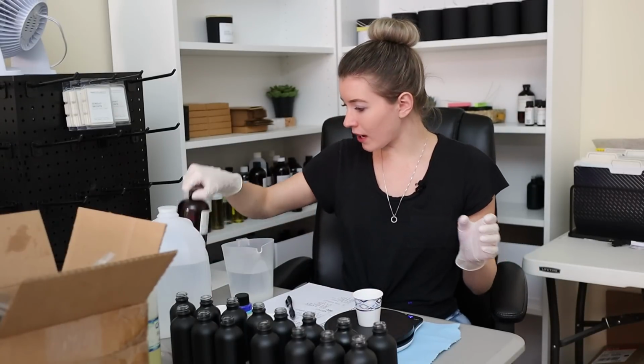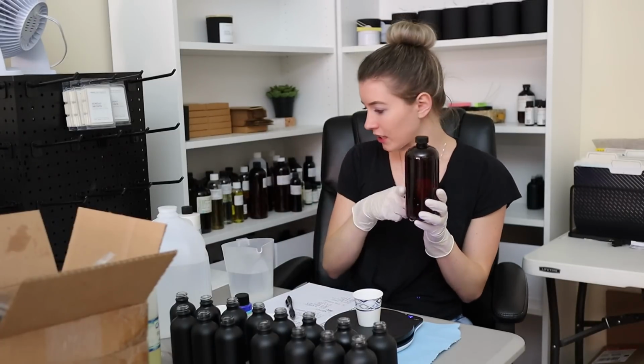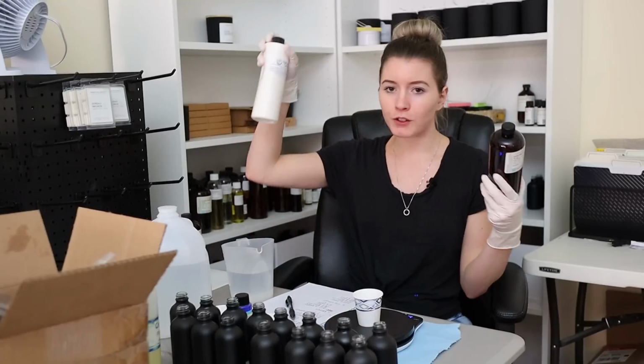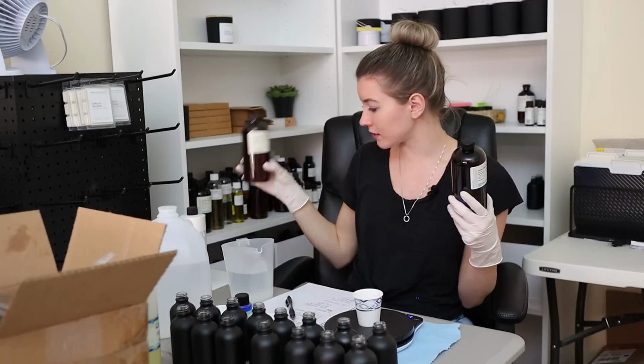And I had grabbed, because we're gonna be doing 5 different scents, White Sage and Lavender from Candle Science, Fruit Loops from the Flaming Candle, and also Cactus Flower and Jade from Candle Science.